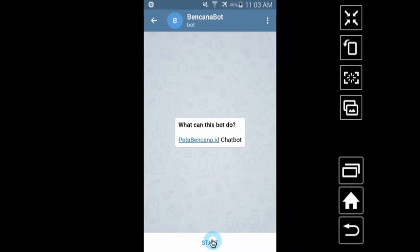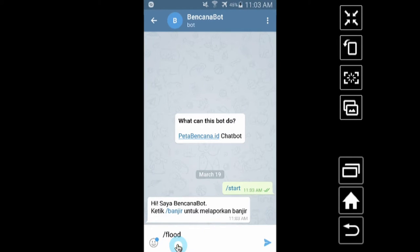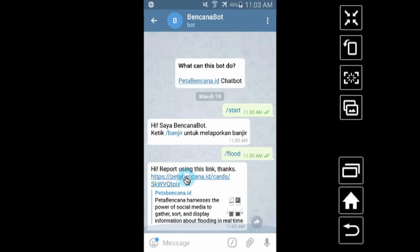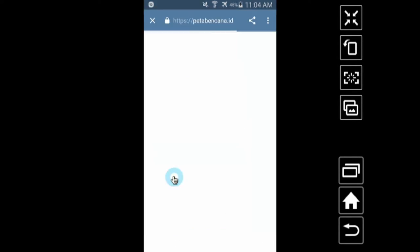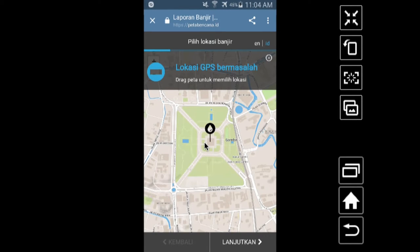But if you're using Telegram, you can search for the PetaBencana bot and send us a message. It looks like this, yeah. And our bot will send you this back. Okay, so it sends this back and it's very fast when you're doing it on your own phone.